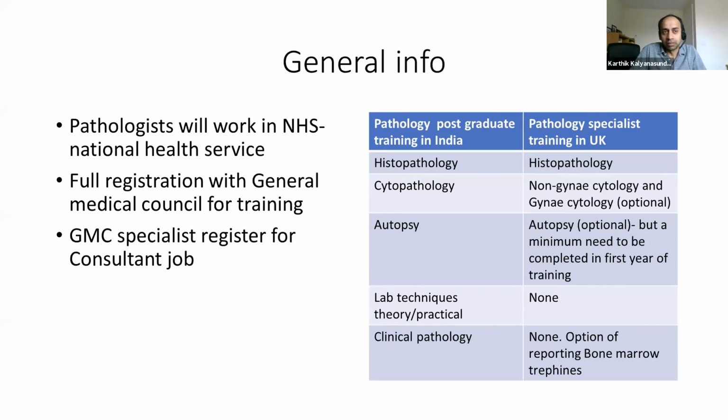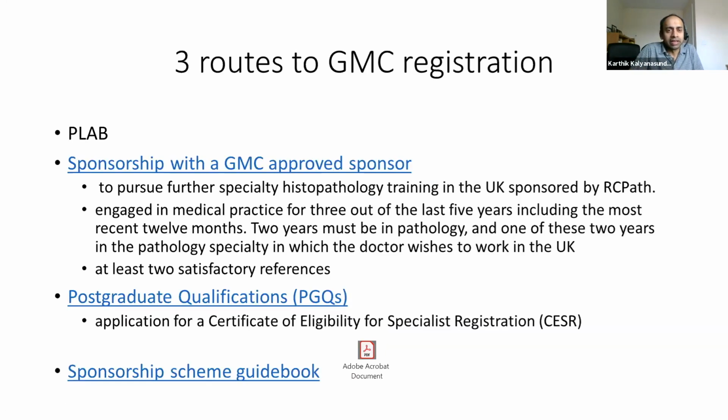Autopsy is again optional. They made it optional, but you need to do a minimum of 20 or so in the first year, and then you can opt out of autopsy. Clinical pathology, we don't deal with, but if you're keen, you can report bone marrow biopsies and renal biopsies as part of histopathology. We don't report bone marrow aspirates or peripheral smears or anything. It's all done by hematologists.